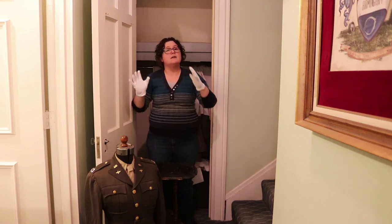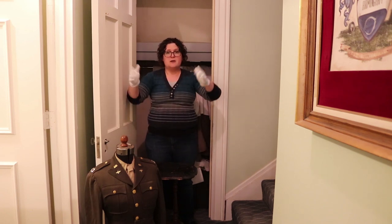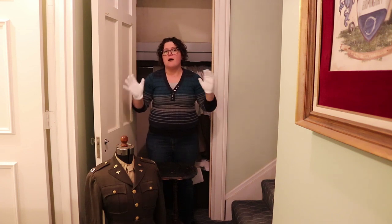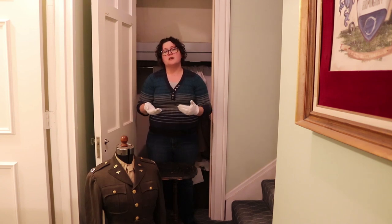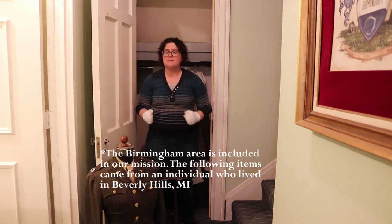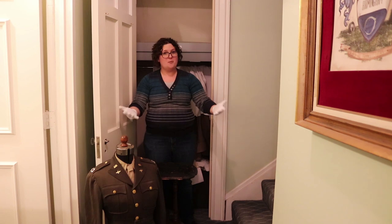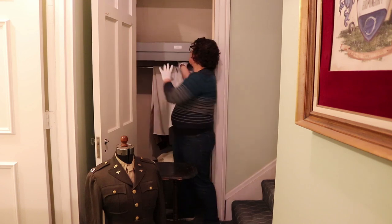Right now I am outside of another closet on the upstairs of the Allen House. We are currently in a very narrow hallway, and there are closets on either end. I'm standing in front of the closet where we have a lot of our military collections, primarily military uniforms from individuals who have served their country, who are either from Birmingham or lived in Birmingham. As the Birmingham Museum, the one in Michigan, we collect things that tell the story of the city of Birmingham. So let's dive in and open up one of the boxes. We really only have one big box here, so let's open it up.